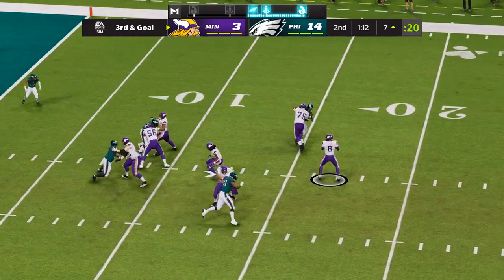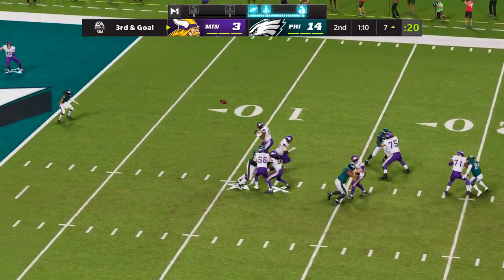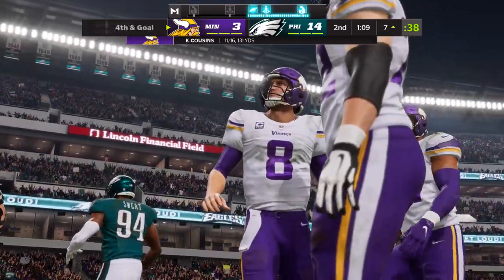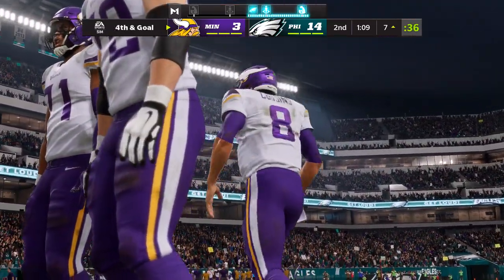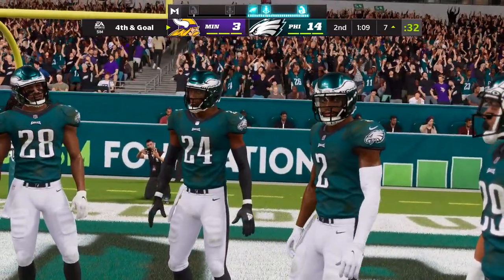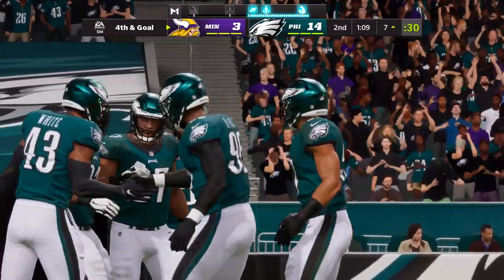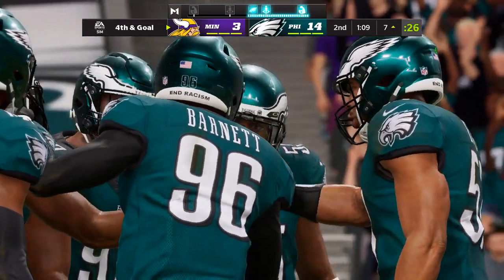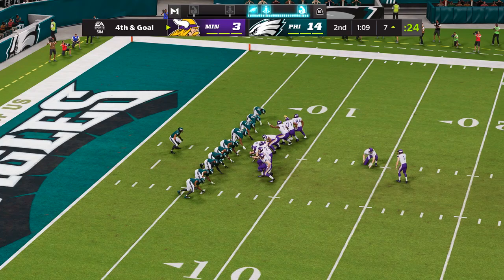3rd and goal for Cousins. Looking end zone, but it's incomplete. As defensive coordinators around the league tell me all the time, that throw is not for every quarterback, because you've really got to drive the ball downfield. It's going to be a tight window for him to fit that one into. In this case, unsuccessfully. And for the 2nd time tonight, his field goal unit comes out here.